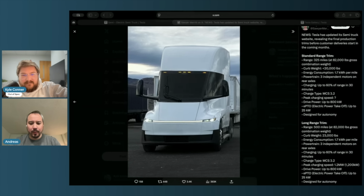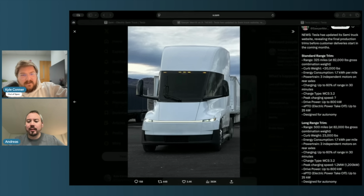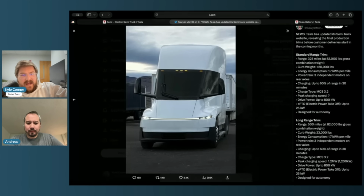They did announce the pricing when they announced it, right? I'm just asking some AI here. Mine says 180,000 for the big one and 150 for the smaller one, but that was back in 2017. So nothing's changed. You're right: 180,000 for the 500 mile, 150 for the 300 mile, which is not bad.